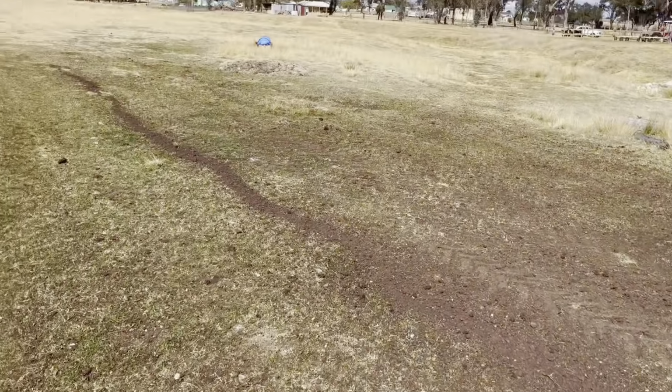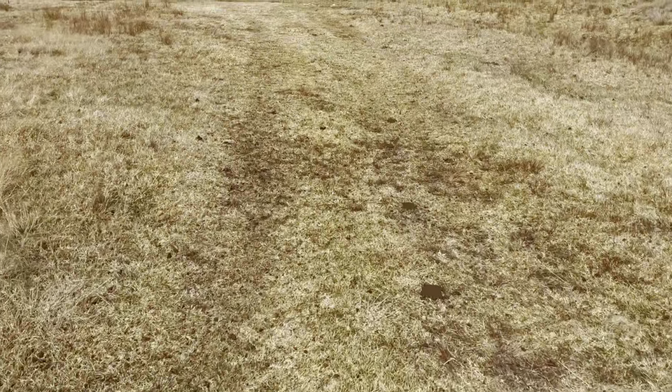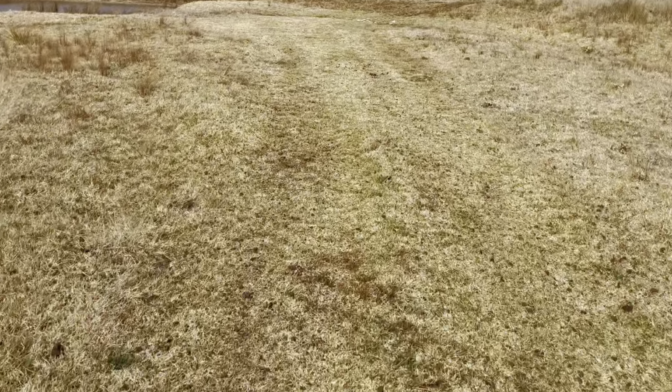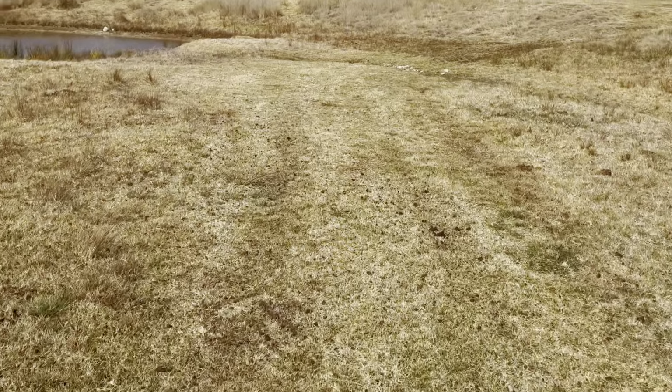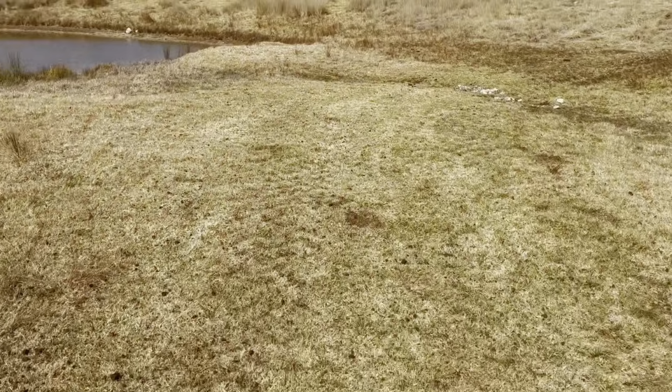You can really see here where we've spread that manure. It's everywhere. Even here you can see chunks of manure that has been spread out. Nice thick spread across the farm. That's what we wanted. I'm kind of excited to see what the results will be in 2 months, 3 months.